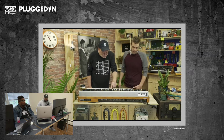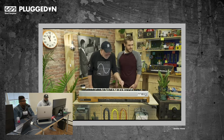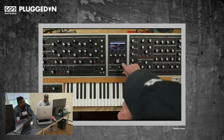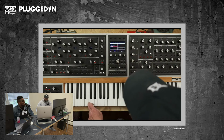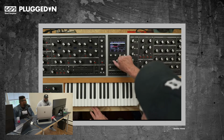price. I have a friend who has a Mini Moog Model D plugin on his app. Sounds pretty good. Sorry, I said on his app, I mean on his iPad. Yeah, I know what you meant. That shows you where I'm at. I'm straight analog. Yeah, the analog guy, and we're talking about VSTs.